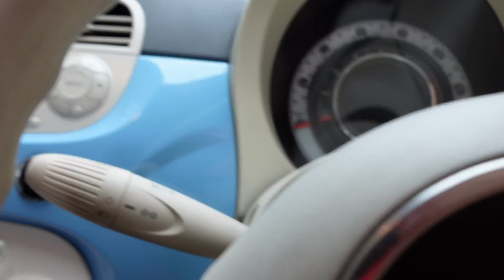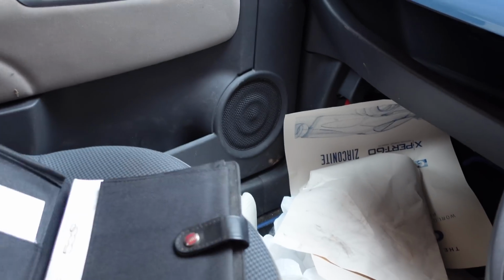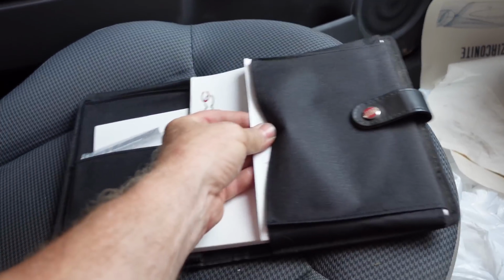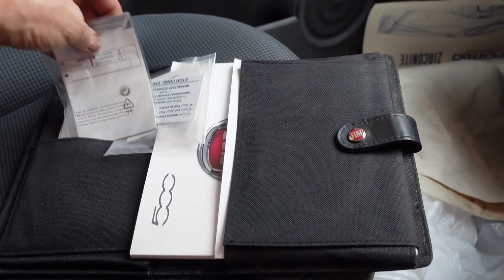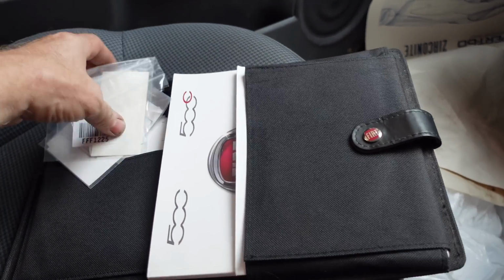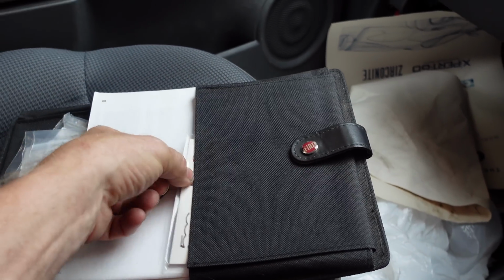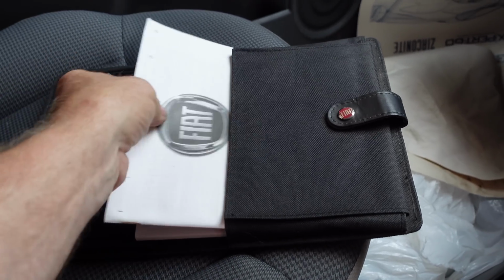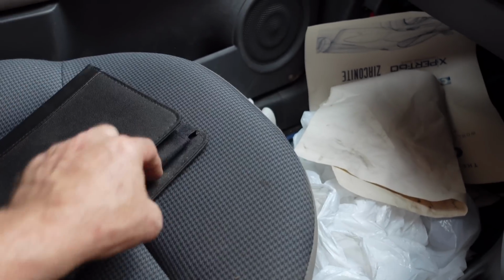Now we do have books, and I got really excited. These are all on the floor, these books. I've tidied them up. Unfortunately, the books are all there except for the service history. So no service history at all. We've got the stereo code thing and what have you. Got the CD. Does anyone ever look at that? I have that one, the handbook. I'll have a look at one of those one day. And we've got the main book, no service book.